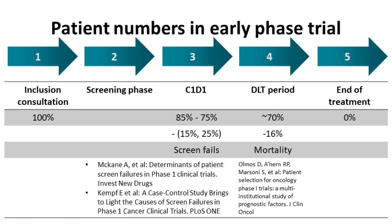Another attrition rate that is specific for early phase clinical trials is the early end of participation of a patient in an early phase clinical trial. Those early steps are represented by the screening phase and the DLT phase. Screening phase is the phase between the consent of a patient to participate and the start of the compound. There are mostly many exams to perform during this period, such as, for example, brain or whole body CT scan or biological exams. And early stopping at this stage is almost 15%, meaning that this patient during this period doesn't fulfill a criterion that we will see afterwards.